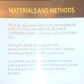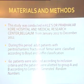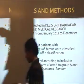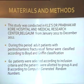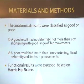This study was conducted in KLE Dr. Prabhakar Kore Hospital, Belgaum, from January 2011 to December 2012. During this period, adult patients with intertrochanteric fractures of femur were classified according to Boyd and Griffin classification. 60 patients were included and randomized according to computer-generated random numbers. The anatomical results were classified as good or poor. A good result had no deformity, not more than 1 centimeter shortening, with good range of hip movements. A poor result had more than 1 centimeter shortening, fixed deformity, and limited hip movements.